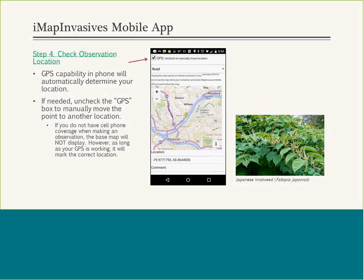Your observation location. This is one of the things that makes the mobile app move the whole process a lot faster, because your GPS will automatically determine your location. You don't need to figure it out. You don't need to take coordinates. Your phone's going to do that for you. If needed, you can uncheck the GPS box to move the point to another location if it's not quite where you think it should be.